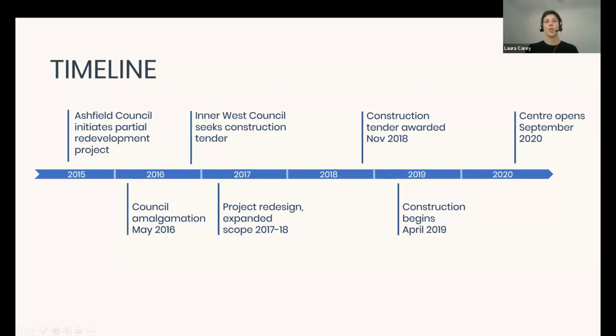The length of time for the project can be largely attributed to the fact that council amalgamated during the life of the project. So the original scope of the project, as it was commenced by Ashfield Council, was just a partial redevelopment of a 1960s original build aquatic centre. Ashfield was amalgamated with two other councils in 2016 to form the Inner West Council.